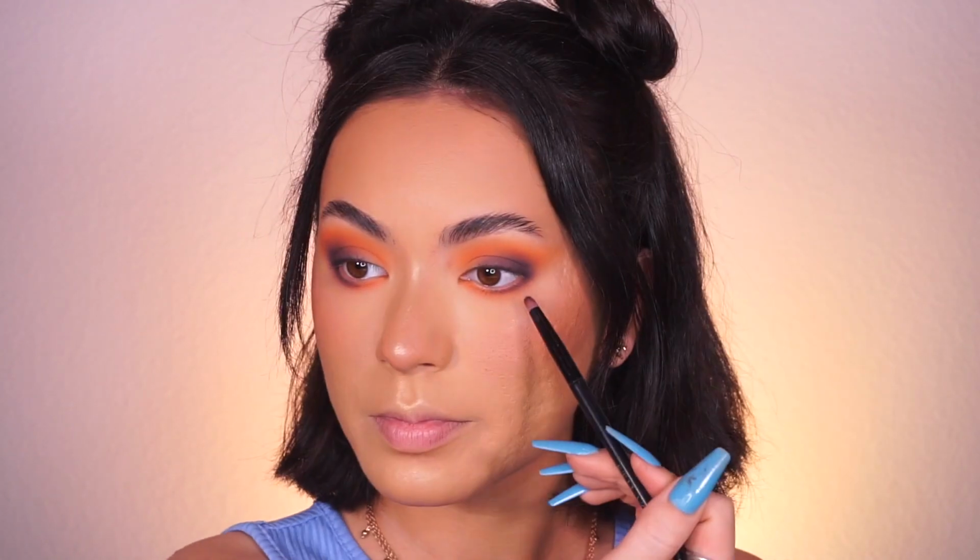And then I'm basically just going to copy the top of my eye on my lower lash line. So I'm going in with that orange all over and then the dark blue on the outer corner. This orange shade is very, very nice. And then I'm just buffing out that orange shade with the One Eternity Later.